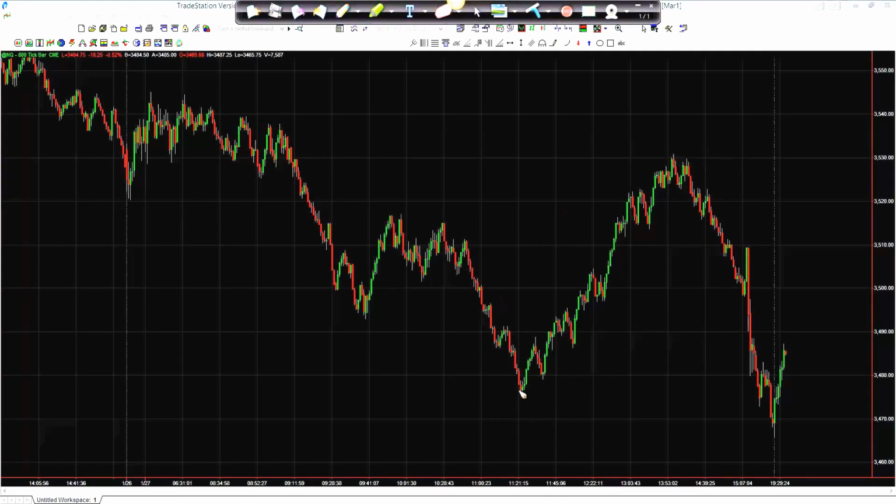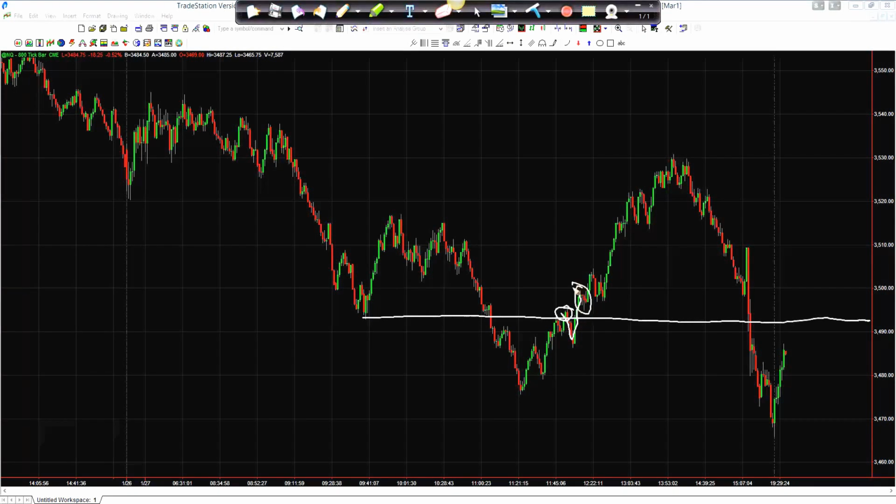This was obviously a short squeeze. And where did this trap trade set off, right? Numerous things can set off a trap trade, but this was the prior low that was set. At this point, right here, we tried it. They tried to break back down. They closed back above. The deal was done right here, and they squeezed all the way up. This is a huge squeeze, right?